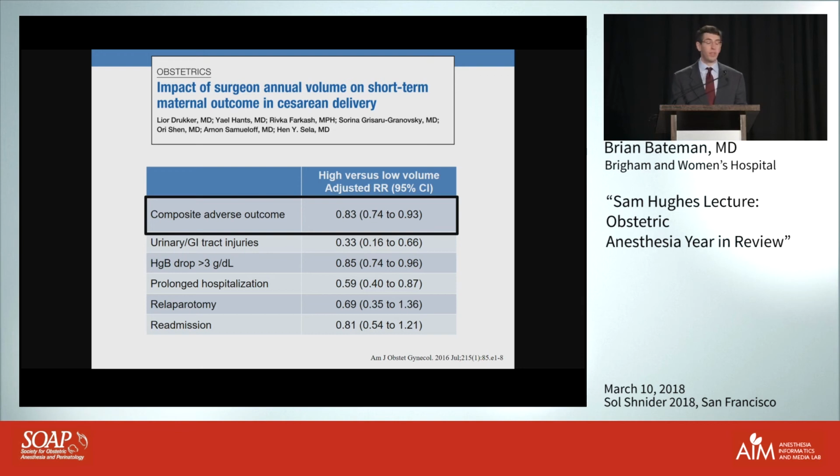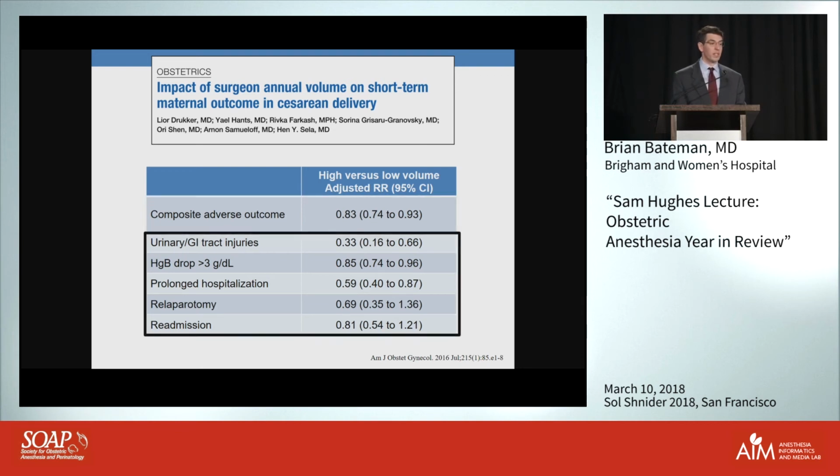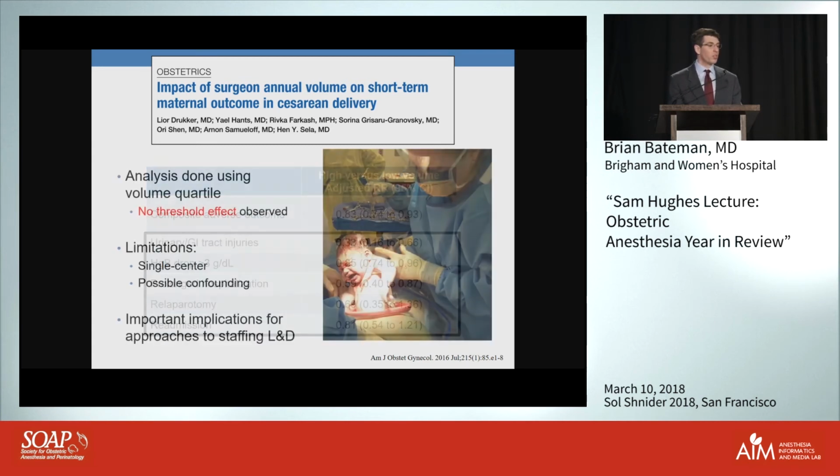That's a composite of all of the complications that you see listed below. There was a significant or trend towards significant reduction in the rates of urinary or GI tract injuries, hemoglobin drop of greater than 3 grams per deciliter, prolonged hospitalization, relaparotomy, and readmission associated with having a high-volume surgeon.